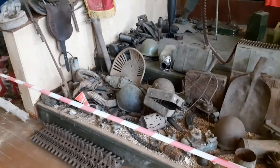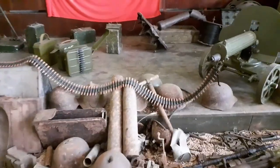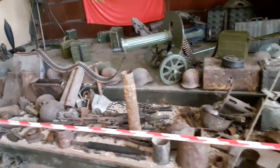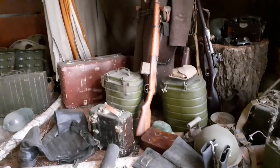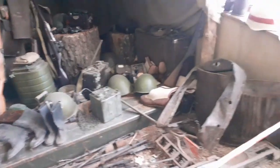Some caps, guns, bullets, and they still call it a coverall or something like that. Picture, and again a lot of weapons and iron things, which I have no idea what they are. Guns, you can see his hat.